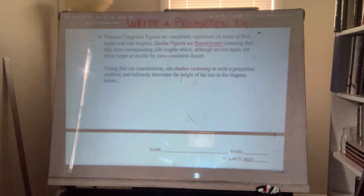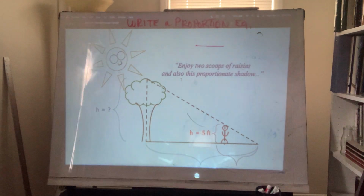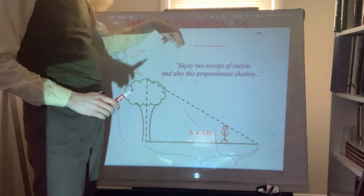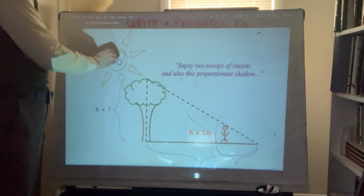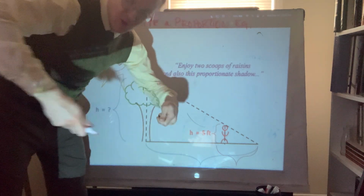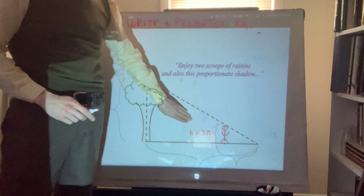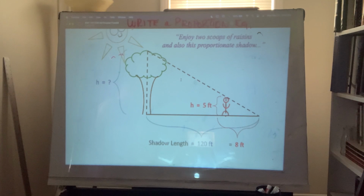So here is the diagram that follows based upon description from my lab. All right, this is me being, when I wrote this, this is out of my mind. I thought of a happy sun, right? Looks like an anime sun now. And on the box of Raisin Bran, it's always holding 2 scoops of raisins. So enjoy 2 scoops of raisins and also this proportionate shadow. Waka waka. Alright, so anyhow, ignore the sun. It's just casting a shadow, really.